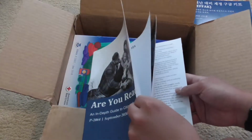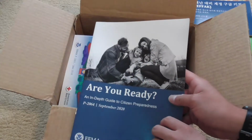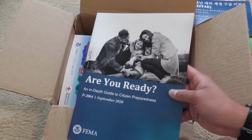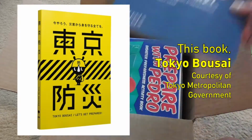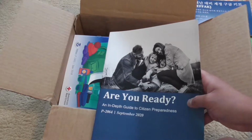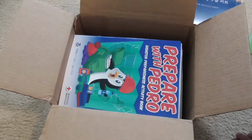I think this would be a similar equivalent to Japan or Tokyo's, I'm sorry, the Tokyo government's. I can't remember the name off the top of my head, but they built a gigantic preparedness manual, and they distributed that. So that's really cool. So we have this manual here.